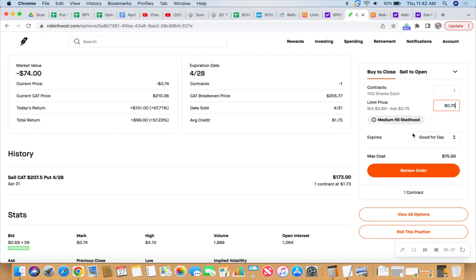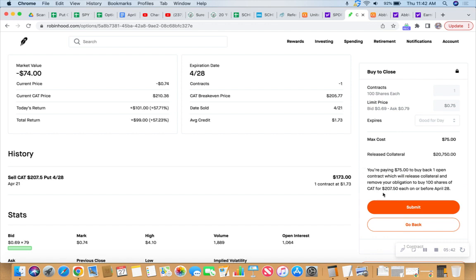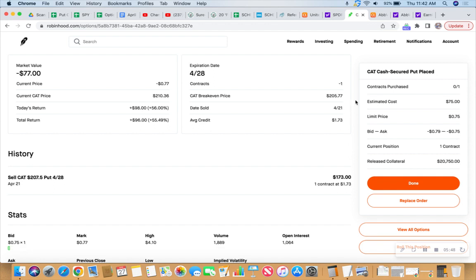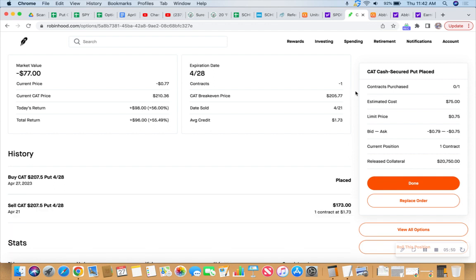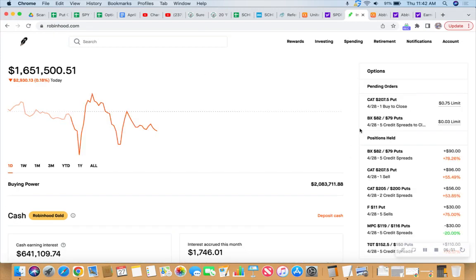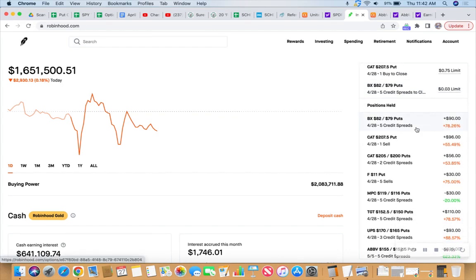Say on 75, medium likelihood to fill. Close it at 75. Let's see if it happens. Let's see if it goes through. Should have enough action to close that. Maybe it's just wishful thinking on my part. So now we got 2 on the board. Yes. Let's see what happens to those.